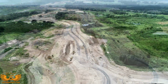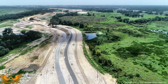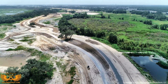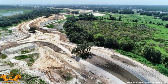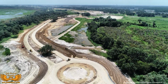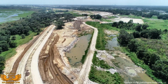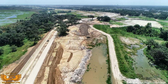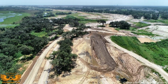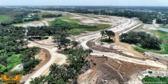As usual, lots of new traffic circles here in the Villages. There's some interesting news about this traffic circle. I'll get to it in just a minute. This area isn't paved quite yet, but it won't be too much longer. Going off to the left of this traffic circle, the plans show another recreation center being built.